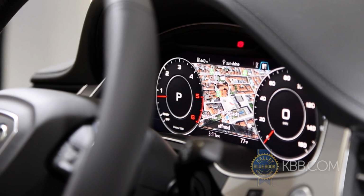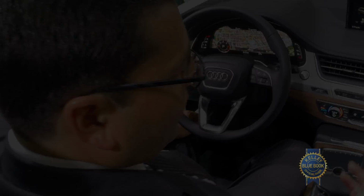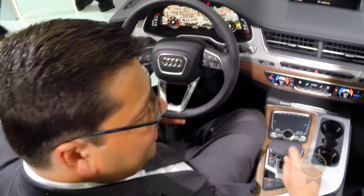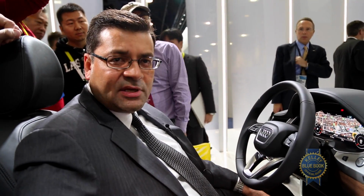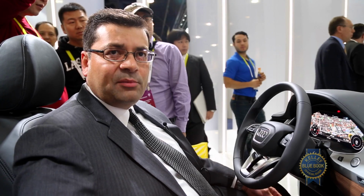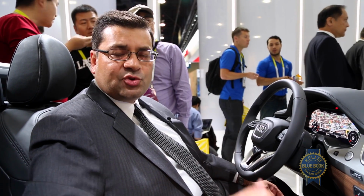You can view it with the gauges. You can also view it in the full Google Earth view. The Q7 will also be the first vehicle to introduce Telematics Services to Audi Connect. And telematics will be services like the emergency services, SOS call. If your car is in an accident, they'll be able to call for 911 assistance. If you have a check engine light come on, you can ask for assistance. The car is in a breakdown situation, you can hit a button to request roadside assistance.